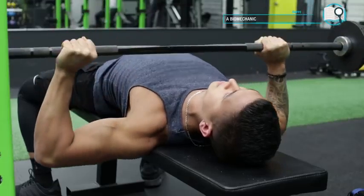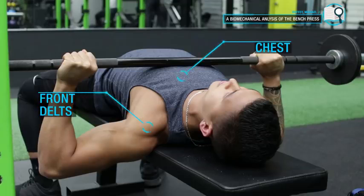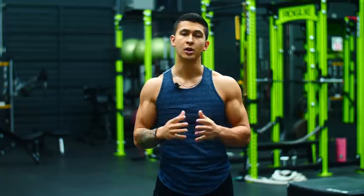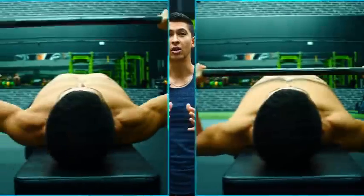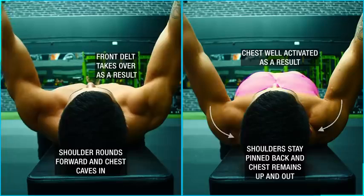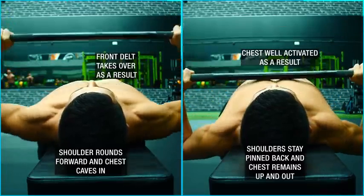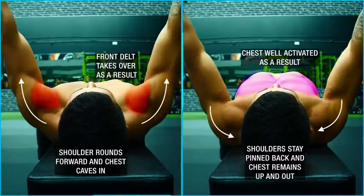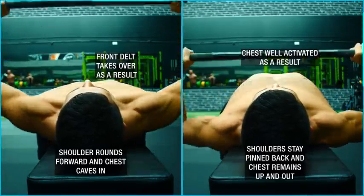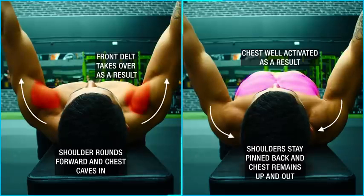Because not only is this position safer on your shoulder and contributes to a stronger press, but based on biomechanical analyses of the bench press, we know that it also increases the involvement of the chest in the movement by preventing the front delts from rounding forward and taking over, which is something you need to avoid doing at all costs, because the more you let your shoulders round forward and chest cave in as you press, like I'm doing here on the left, the more the tension is going to be shifted away from the chest and onto the front delts instead, resulting in less chest growth and more front delts growth instead, which is exactly what happened to me back in the day.